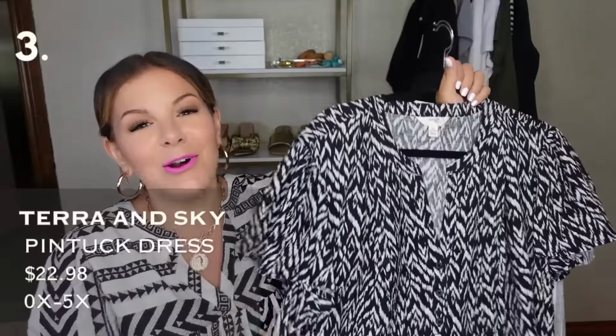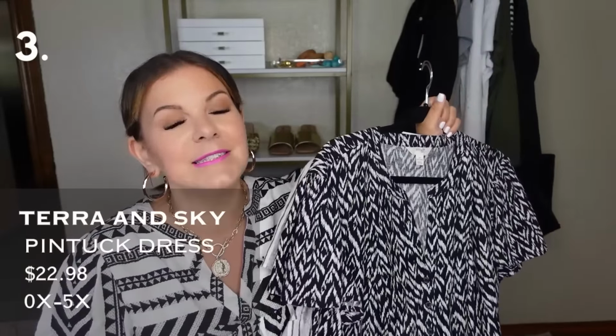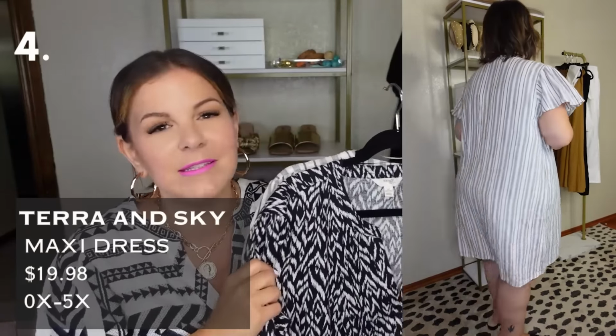So these are the Terra and Sky line in a size 1X. And I typically do about a 1X in Terra and Sky unless I feel like it's something that has a really flowy or really oversized fit, then I may go down to a 0X. This one in the 1X, I have plenty of room, not tight, not constricting at all. I love these patterns. I feel like these are gonna go with so much. They definitely, to me, have a very elevated feel. Like I feel like this is something you could easily see with a really high-end brand.